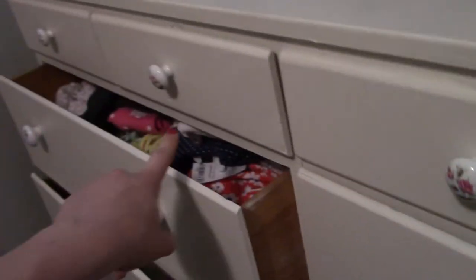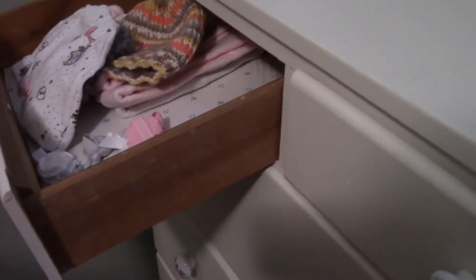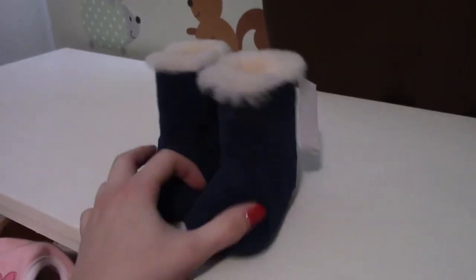This is 3 to 6 month clothes, like the next step up. But these are not washed yet. I only wash the newborn stuff. And then just a couple little things being stored in these drawers. Hats and bows. Bibs and, oh, most adorable. Let's see. These Uggs. Baby Uggs are too cute, aren't they? Some more shoes and socks and things. More socks.